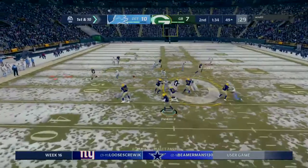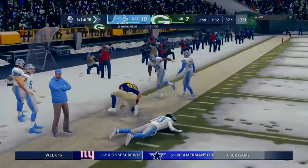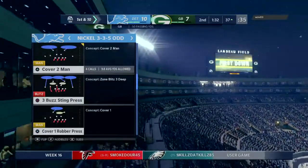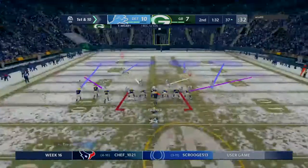Throwing now, Haskins on 1st down. It's a short one here, complete to his tight end. And he's going to be out of bounds, but not before he takes it inside the 40. Another nice gain, 13 yards that time, and another first down.